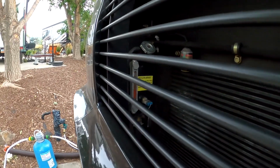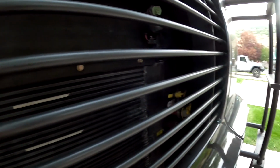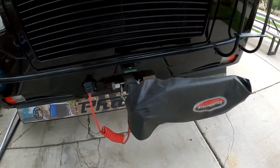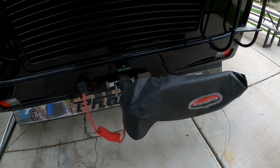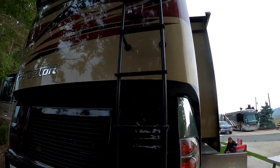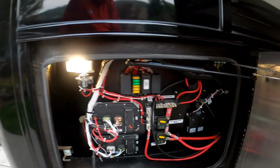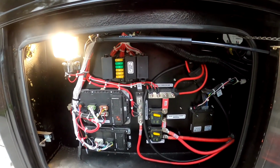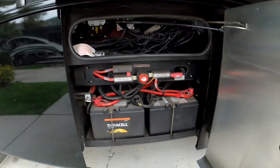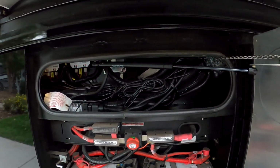Over here is my fill valve, or fill for the radiator, oil, transmission. We have a Roadmaster tow hitch, access to go up top. Back here, chassis power breakers, chassis batteries, as well as if I need to plug it in if it was cold.